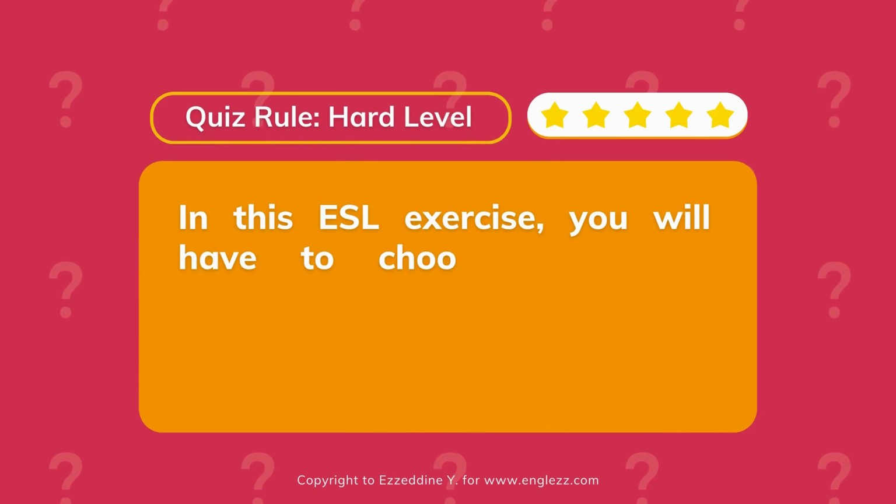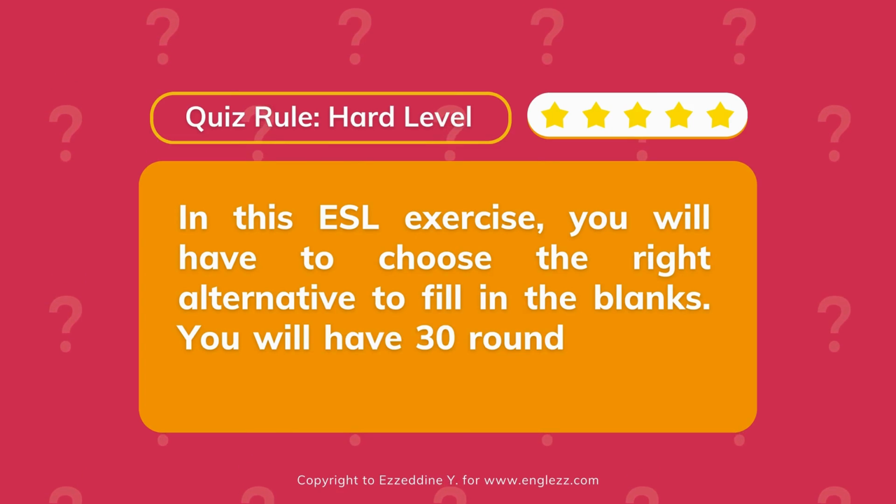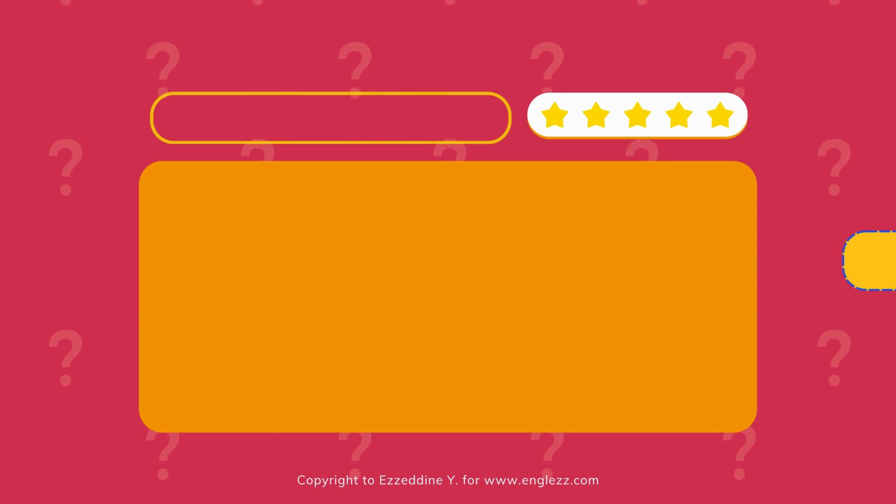In this ESL exercise, you will have to choose the right alternative to fill in the blanks. You will have 30 rounds and 10 seconds on each. Let's start.